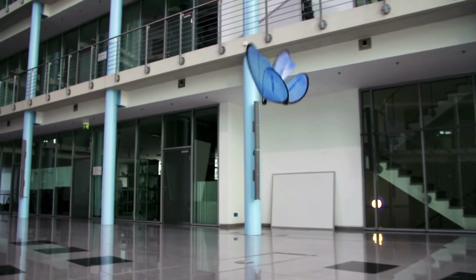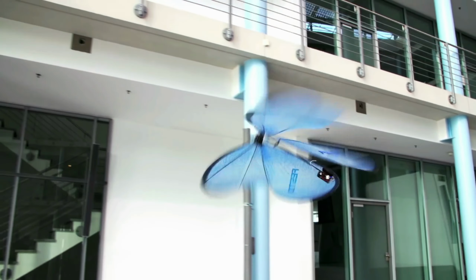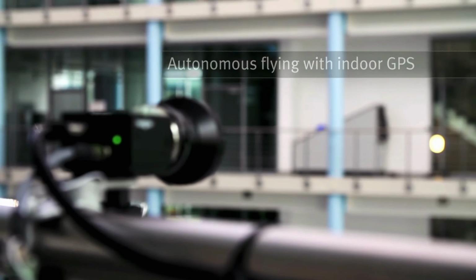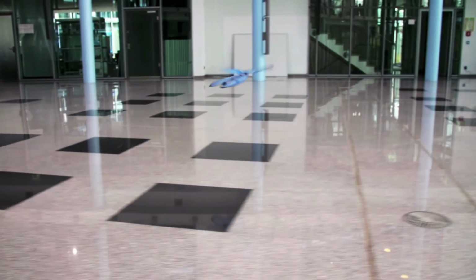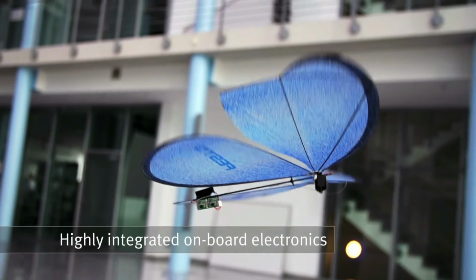To achieve coordinated flying, 10 cameras installed in the room record the butterflies via 2 infrared markers on their wings. The cameras transmit the position data to a central master computer, which coordinates the butterflies from the outside. This intelligent networking creates a control and monitoring system that could be used in the networked factory of the future.